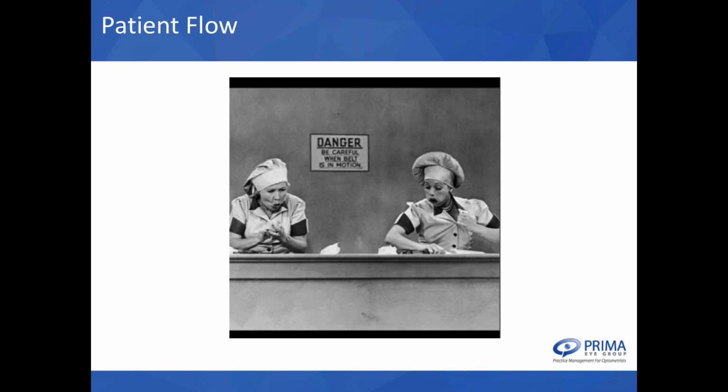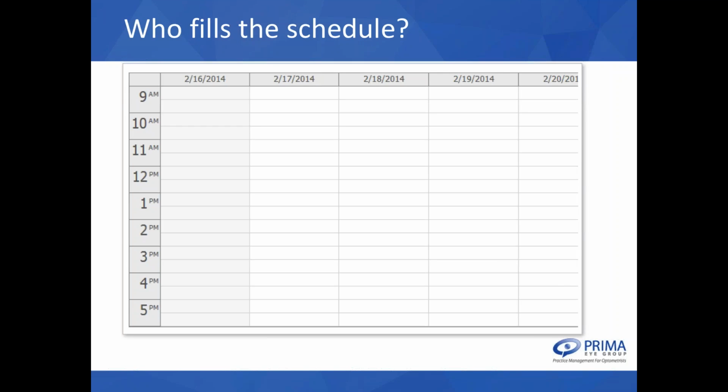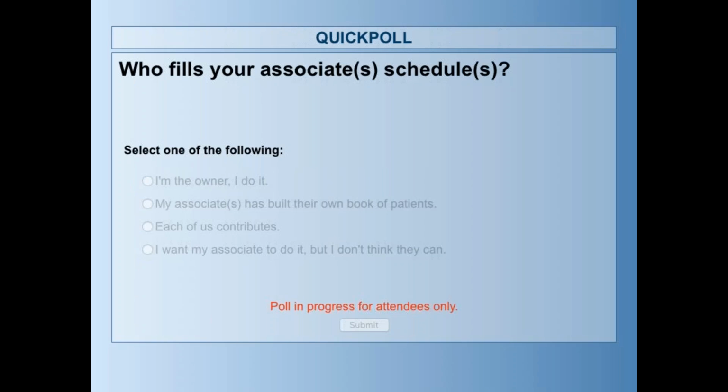And one of the questions we get a lot is, okay, I've got this new associate, they're not necessarily busy. Whose job is it to fill their schedule? So let me ask y'all, just to keep everyone on your toes, whose job is it in your practice to fill the schedules? Do you do it? Do you expect your associates to do it? Do you share it? But who fills the schedule?